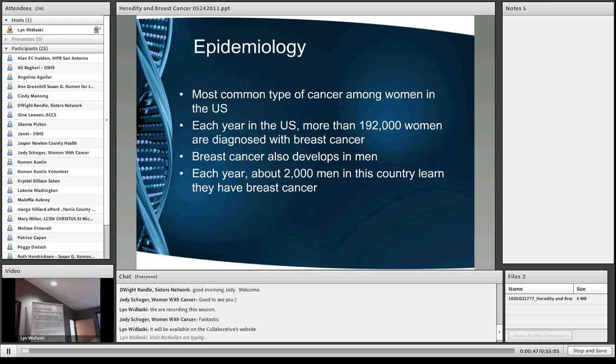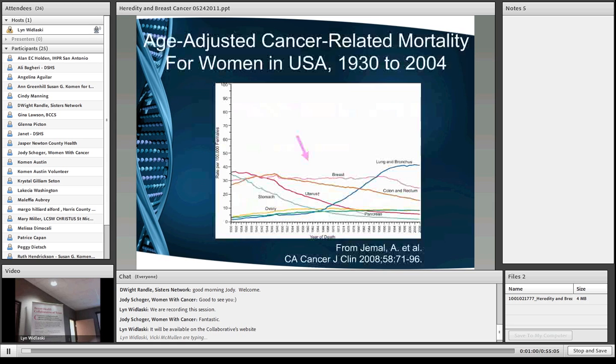It's the most common type of cancer in women, and each year 192,000 women are diagnosed with breast cancer. Men can also get breast cancer, and there's about 2,000 cases in men each year, and a lot of these men do carry a gene, which we'll go into in a little bit.